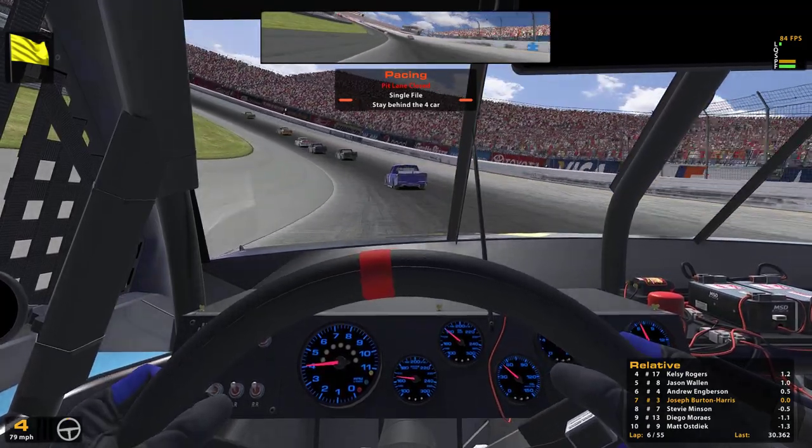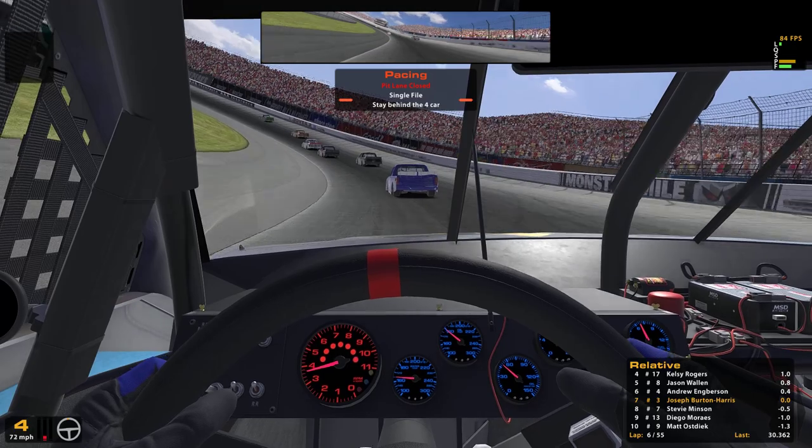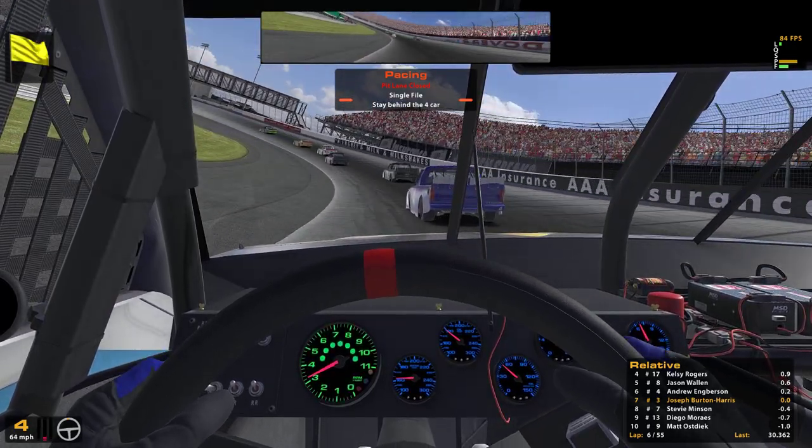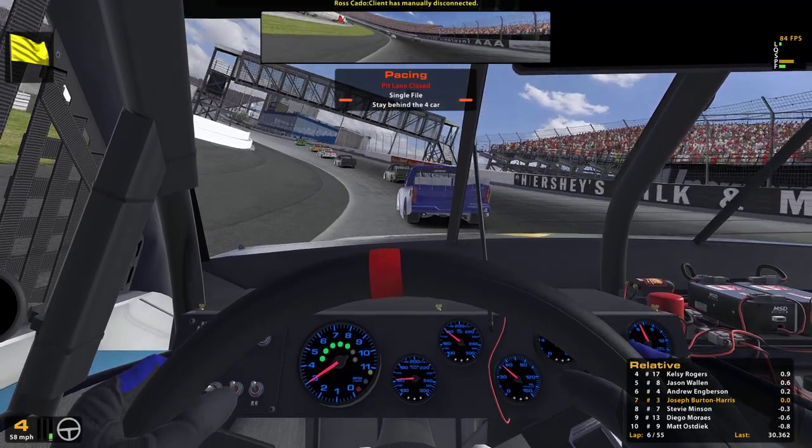I apologize. I know, I think the four car may have been worried about hitting the guy in front of him, so he got on the brakes, but I was so close behind him, I didn't have time to react.